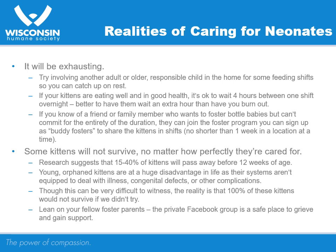Some kittens will not survive, no matter how perfectly they're cared for. Research suggests that 15 to 40% of kittens will pass away before 12 weeks of age. Young, orphan kittens are at a huge disadvantage in life, as their systems aren't equipped to deal with illness, congenital defects, or other complications. Though this can be very difficult to witness, the reality is that 100% of these kittens would not survive if we didn't try.